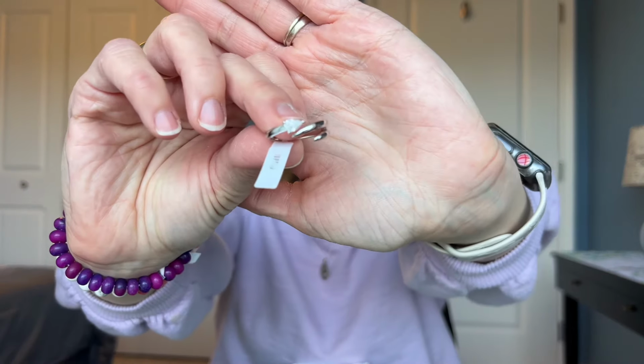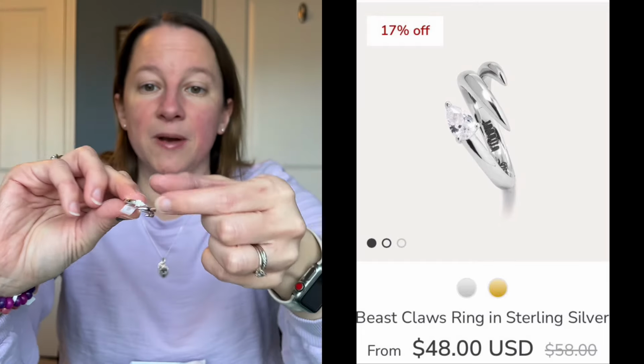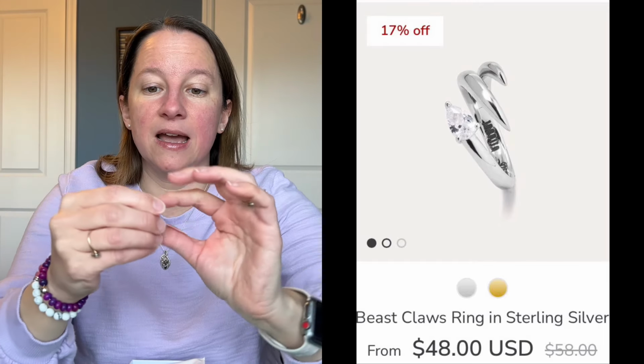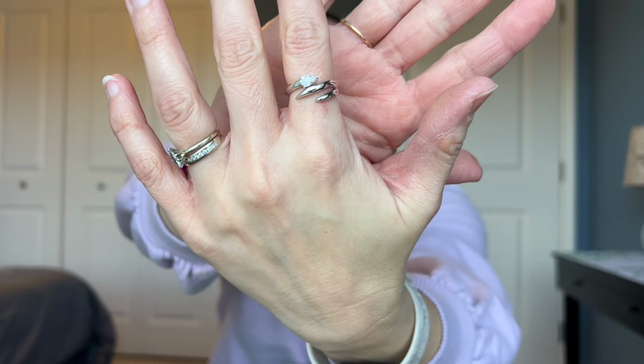All right, so we've got a beautiful ring there with, it looks like a clear stone, and then it's a wrap ring, so it doesn't have to be a perfect size. I think I picked this to go on my pointer finger. Yes, and you can easily squeeze it shut. I love that. Look how pretty that is. I am a silver jewelry fan, and I think that is absolutely gorgeous and perfect.